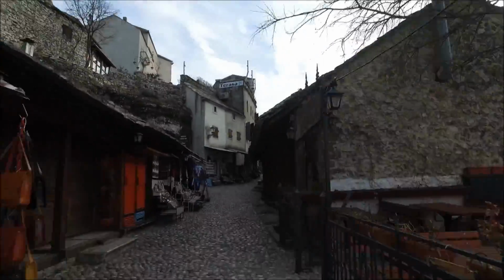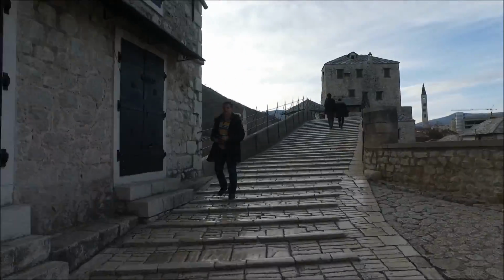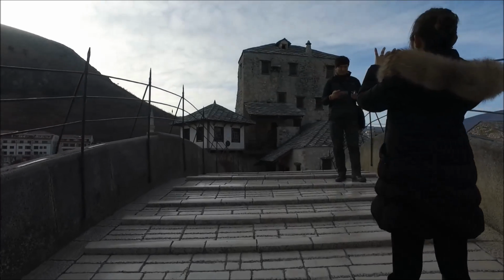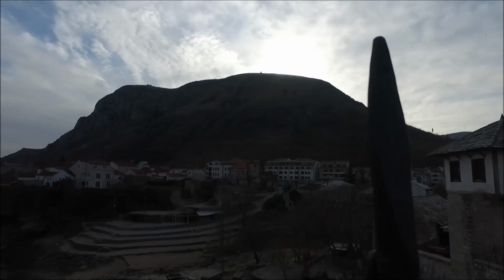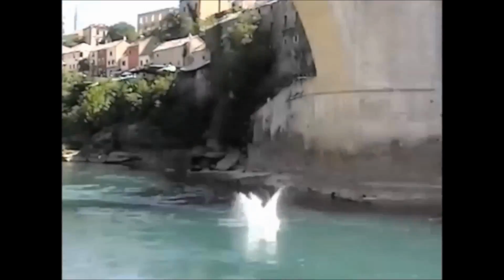Now, unbelievably, the old bridge was actually destroyed by Croatian paramilitary forces during the war that raged in Bosnia between 1992 and 1995, but was fortunately rebuilt in 2004, and you can again see it today standing in all its glory and beauty. Another interesting thing about the old bridge is that people actually jump from it, as unbelievable as that sounds. Being 25 meters tall, that actually takes a lot of courage, and since I don't have that much courage, here's some footage of other people jumping from the bridge.